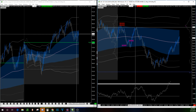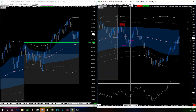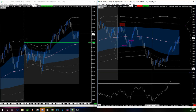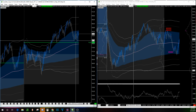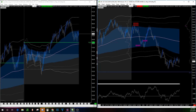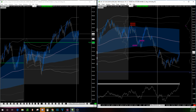And once price rejects this top area right here, this high of the day from the morning, once it rejects that again and wasn't able to continue higher, buyers looked pretty strong down here. That was another good short opportunity to play the same trade, to here and then towards 58.11, which was that prior month's high, as you can see on the left, right? But yeah, that played out. The second trade that I should have taken was the better one. That was the winner.